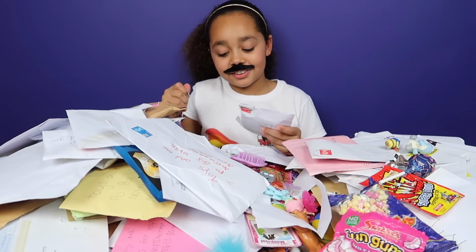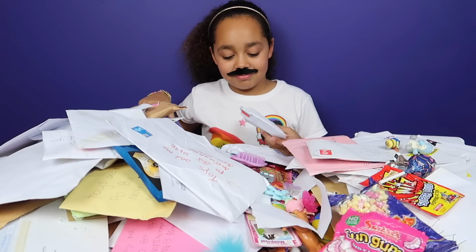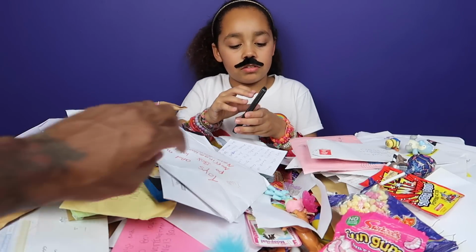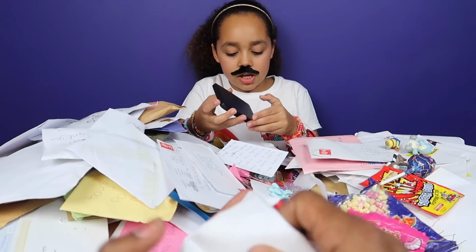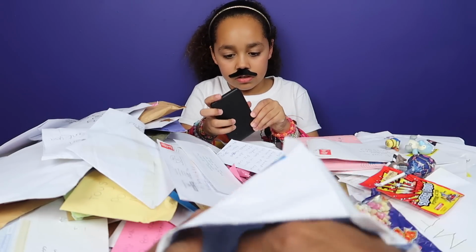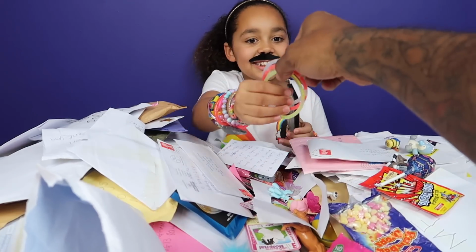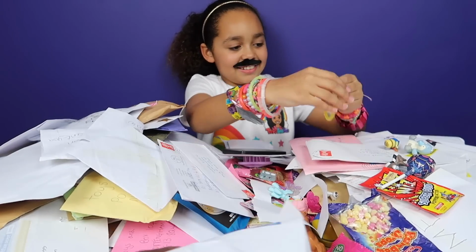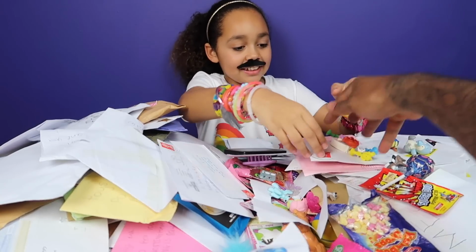What if it pulls hairs off though? What do you mean, pulls hairs off? Okay. What's this? Huh? Is that a phone case? What's this? Tiana, you've got to get them on. You said to your fans you're going to wear all the bracelets. You got some squishy pops.